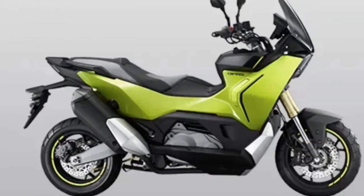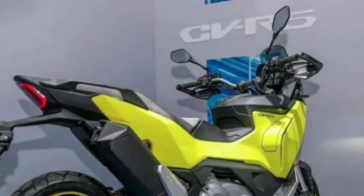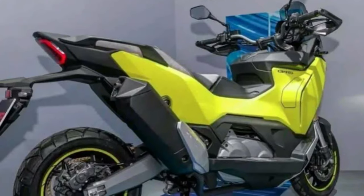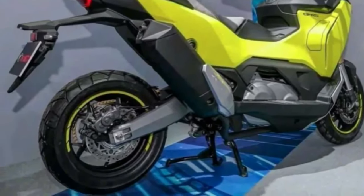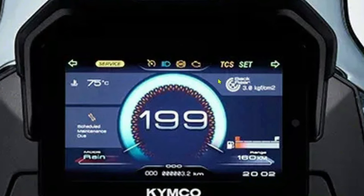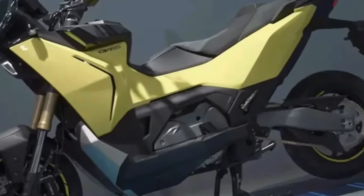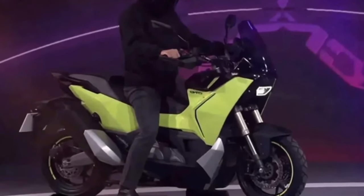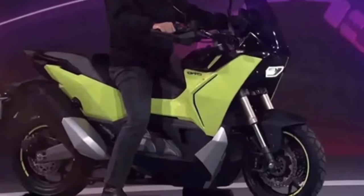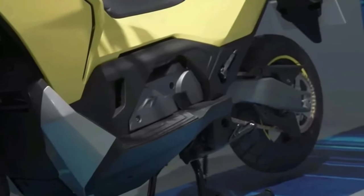At the core of the 2025 CV R5 is a new 300cc liquid-cooled single-cylinder engine. This power plant is designed to deliver a robust 28 horsepower and 25 Nm of torque, providing ample power for both city commuting and longer journeys. The engine's efficient design ensures smooth acceleration and reliable performance while maintaining excellent fuel economy.